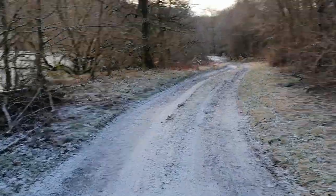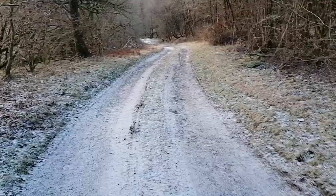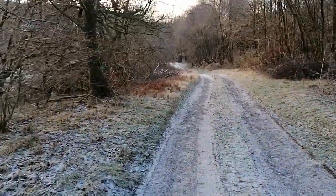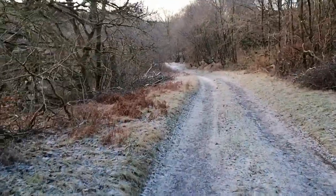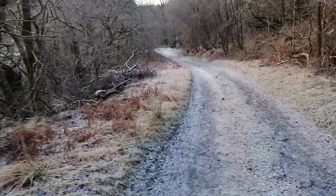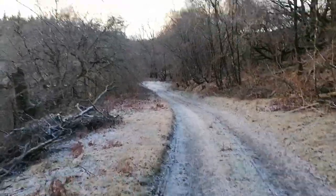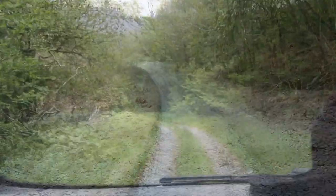This is the entrance, so that's the main road just there. We come in down this track. Of course, when we first looked at it at this time of year, it didn't look that different. But by the time we came back later in the year to have another look, and then again when we moved up in July, it was really overgrown.